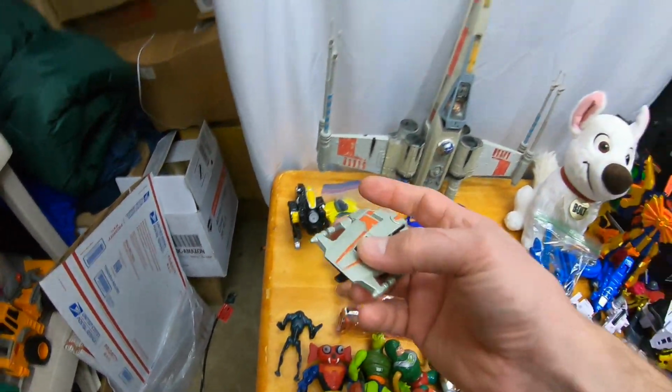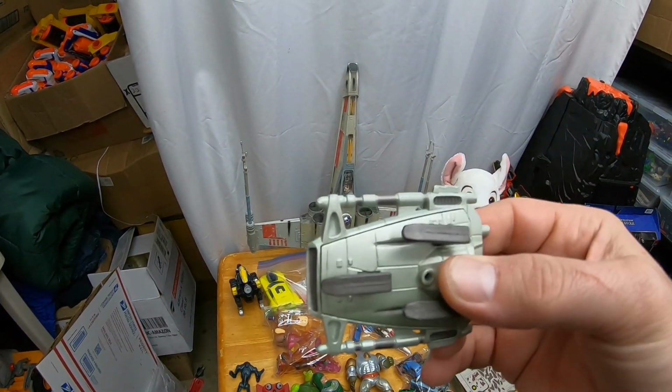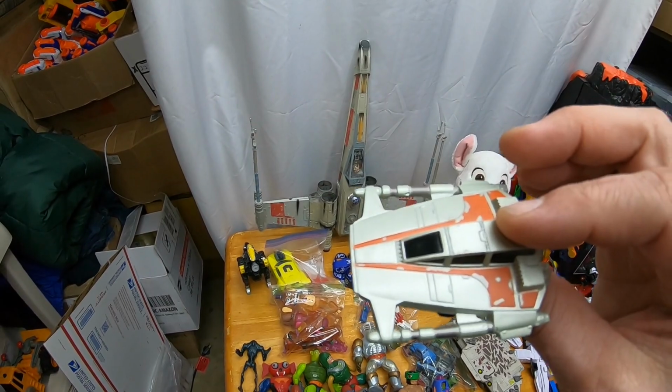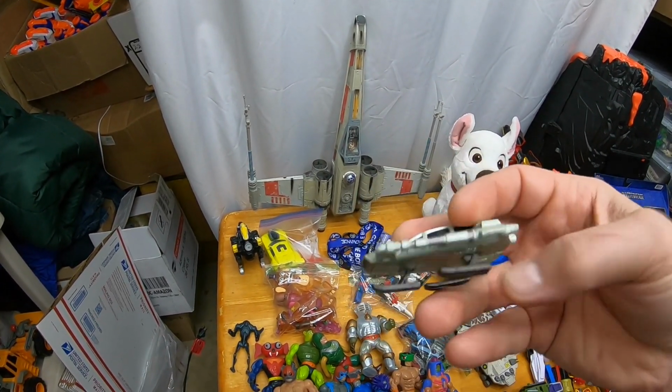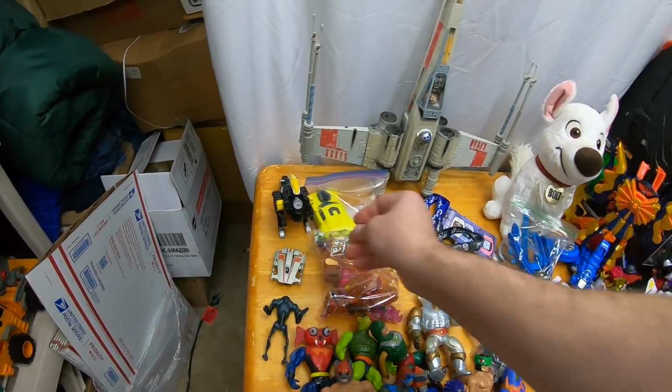This Star Wars Action Fleet, this is a vintage Star Wars Action Fleet prototype style snowspeeder from Empire Strikes Back. That $11.98, total paid by the customer.